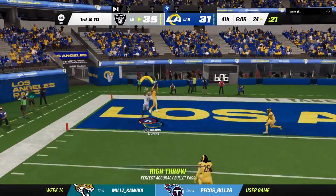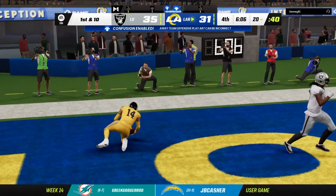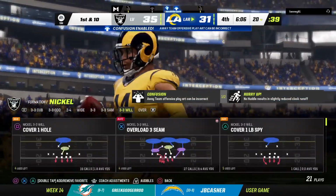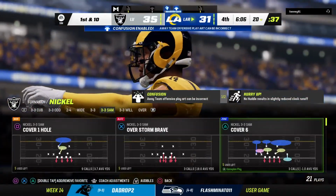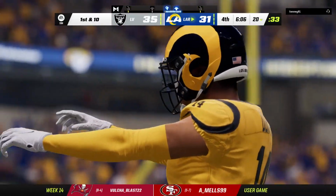O'Connell. And look at this. They get the turnover they needed. It's intercepted. And the Rams are right back in this football game. Certainly not what he was hoping for, Charles. That's now 3 interceptions in this ball game.